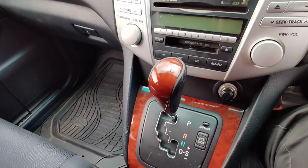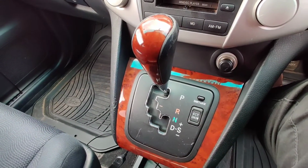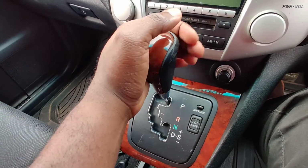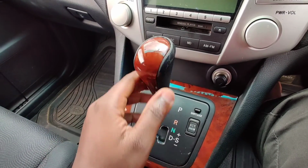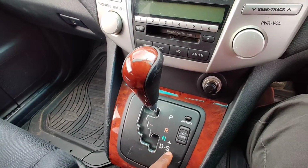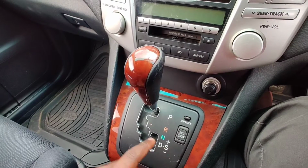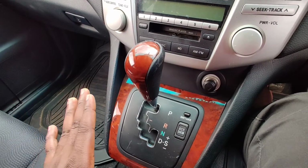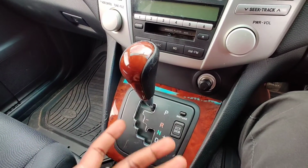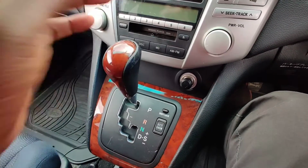So let me show you the gear shifting lever. As you can see, this car is an automatic, where it has parking, reverse, neutral, drive, and then the sport mode. The sport mode drive allows you to drive the car in a manual way. You can increase the gear and then reduce the gear. For example, let me show you an example.